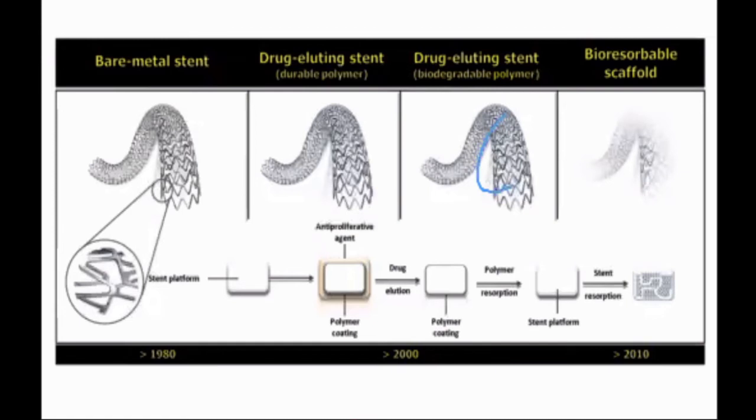Following the second generation stent are the third generation stent. So these are biodegradable polymers. While polymers are crucial in effective drug delivery, their persistence may also elicit an inflammatory response, leading to late and very late stent thrombosis, as well as stenosis. So there has been great interest in DES with biodegradable polymers, even novel polymer-free DES.